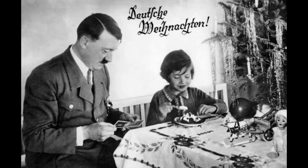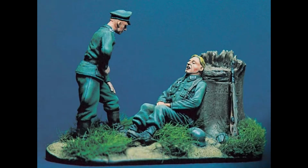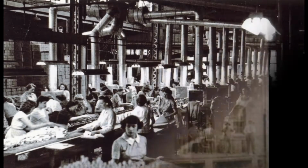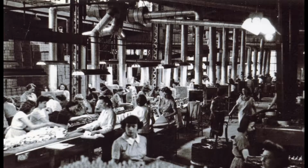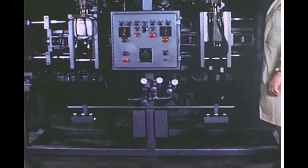Enter the Nazis. As war spread across Europe, the German suppliers of nativity scenes had to turn their attentions to the war effort. This led the J.H. Miller Company to become the largest supplier of nativity figurines in the U.S. Sometime in 1955, J.H. Miller moved away from plaster and started using injection molding.